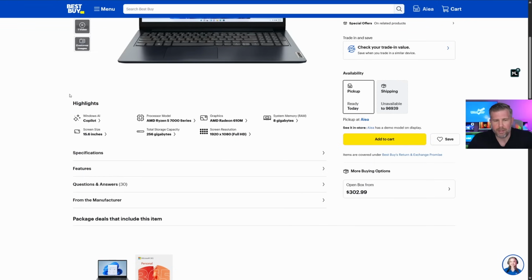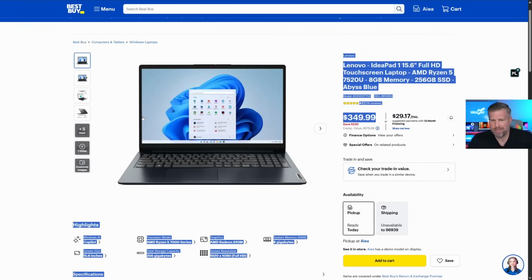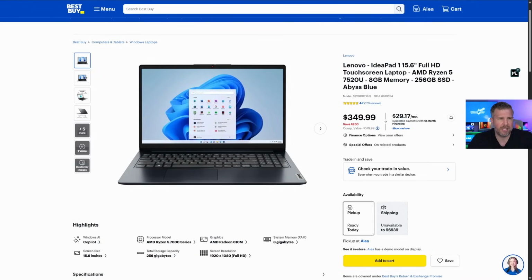Is it going to get good battery life? Is it going to be an enjoyable system? And for the money, this seems like a pretty nice deal overall.